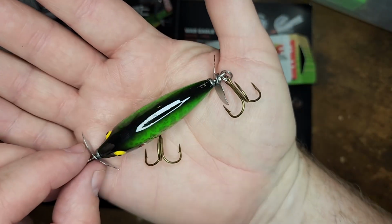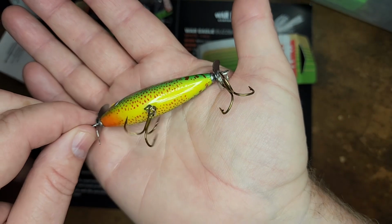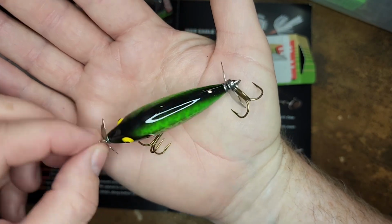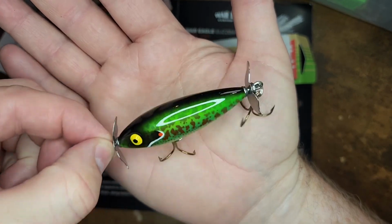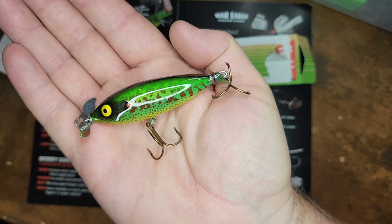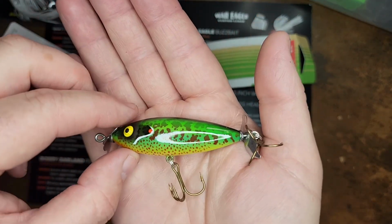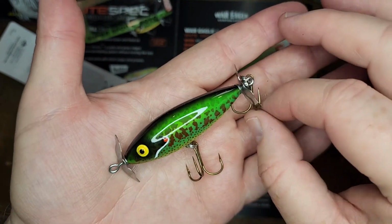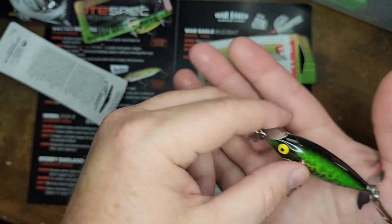Dude, golly. Those boys at Lurenet, they have a great paint shop. Wow. This is a great dirty water color as well. You know, it's a bunch of fire tiger colors, but in a very unique paint pattern. That thing is beautiful. Really, really love that. That's it. You got your props on both sides. Very nice little bait. Wow, can you believe it?